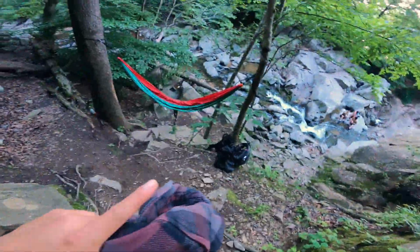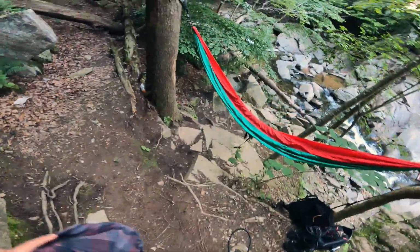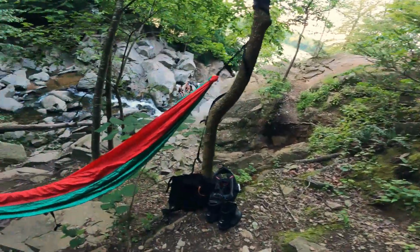All right, the hammock is all set up. Pretty stoked for this spot. The view goes all the way down there to where the waterfall is. Not a lot of people are near where I'm picking the spot at, so that's a big plus. At least for me, I just don't want too many people around me. And this is a vibe right here now.